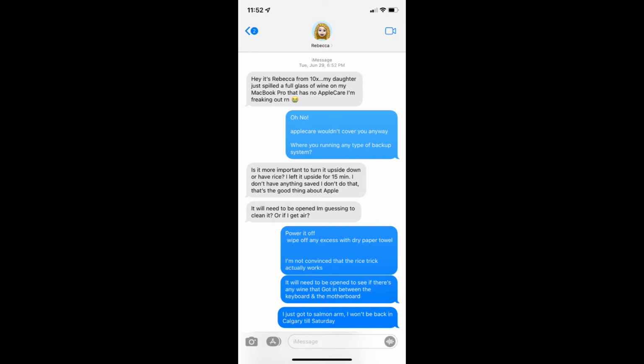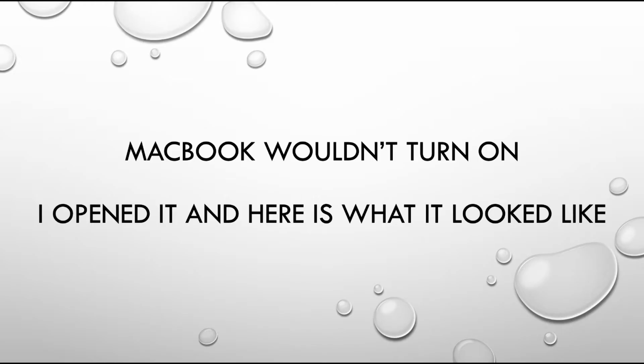I'm not convinced that the rice trick actually works. It will need to be opened to see if there's any wine that got in between the keyboard and the motherboard. I just got to Salmon Arm. I won't be back in Calgary till Saturday. The MacBook wouldn't turn on. I opened it up and here's what it looked like inside.